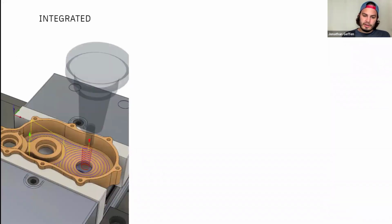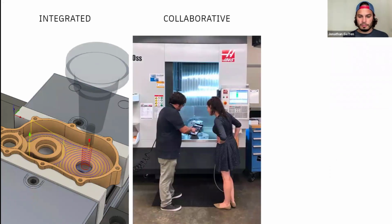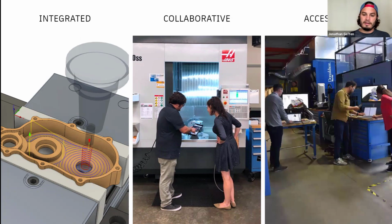Fusion is an integrated tool. Integration means it integrates different pieces of a product development lifecycle together. As I mentioned, you've got CAD and you've got CAM. You've also got simulation, so CAE. You've got ECAD, all of that. It's also a collaborative tool because it is cloud connected and enables you to share know-how and share data sets and comments and information that is important to design and manufacture your products. And it is designed in a very accessible way. It is accessible both in terms of the price point that it's available at, but also in terms of simply the user interface of how you learn and how you interact with the tool.